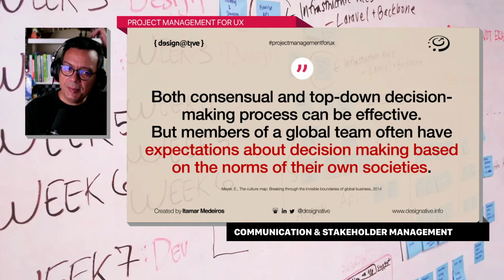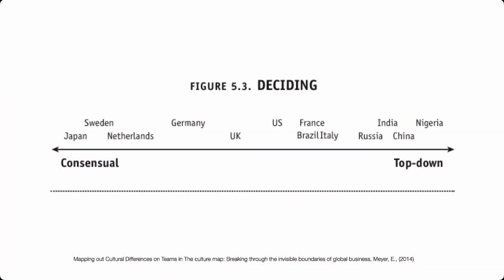And usually what happens is if you are operating in one culture that tends to be consensual, and let's give an example here. And again, I see a lot of people have problems with Erin Meyer's culture map because they think it ends up creating stereotypes about culture. But I'm just going to use it as an example here, right?